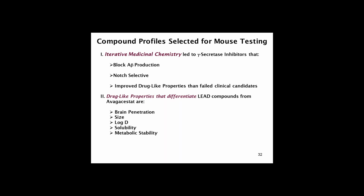And so they'll always say, well, what is better? Why are you better than BMS? Why are you better than Wyeth or Merck or whoever else was there? The drug-like properties that did differentiate our compounds were brain penetration, the size of the molecule, log D. So we were doing really, really good.